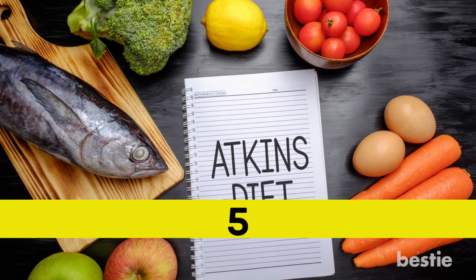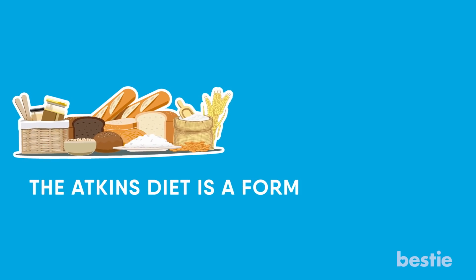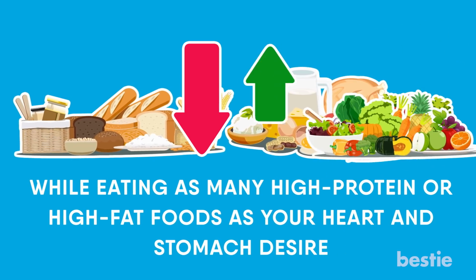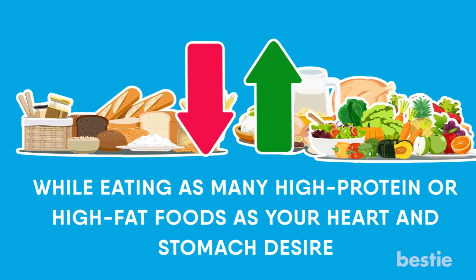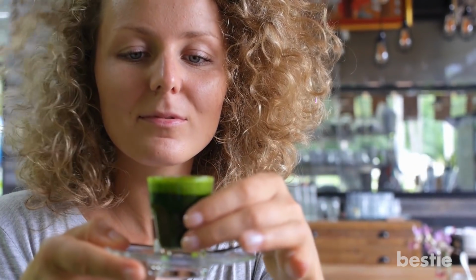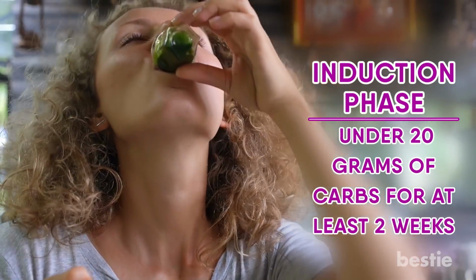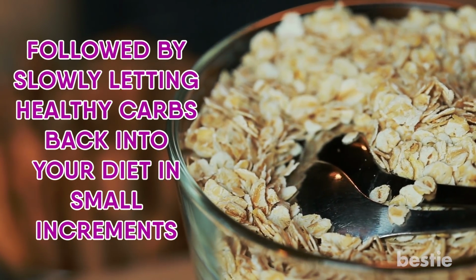Number 5. The Atkins diet. The Atkins diet is a form of low-carb meal plan that involves cutting as many carbs as possible, while eating as many high-protein or high-fat foods as your heart and stomach desire. The diet itself is split into 4 phases, starting with an induction phase, where you limit yourself to under 20 grams of carbs for at least 2 weeks, followed by slowly letting healthy carbs back into your diet in small increments.